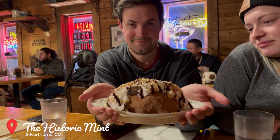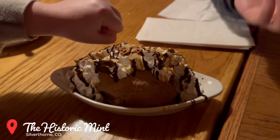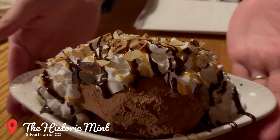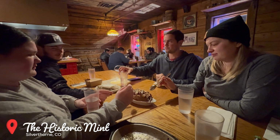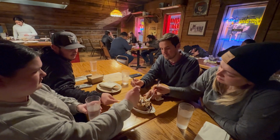We finished off the meal with their famous mint potato, which is cookies and cream ice cream frozen into the shape of a potato, rolled in cocoa, and topped with whipped cream. It was so much fun and delicious. This is definitely a must-do every time we are in Keystone.